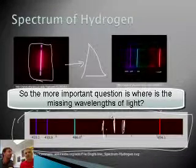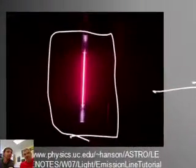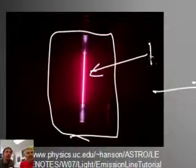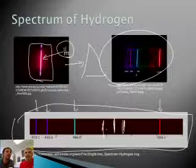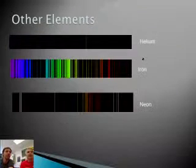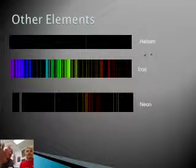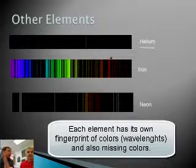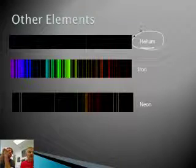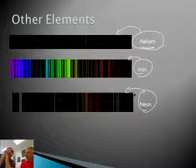Scientists have actually known about this phenomenon for a long time, but they couldn't explain it because this tube is only filled with hydrogen gas. So there must be something about hydrogen that's causing this to happen. In fact, it's not just true about hydrogen. Each element has its own individual fingerprint, if you will, of the wavelengths of light that are produced. If you did the same process with helium, you would find these lights. With iron, you'd find these colors. And neon, they're all different. And they've used that for some cool stuff, which we'll talk about in a minute.